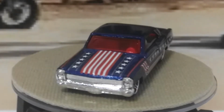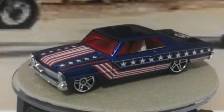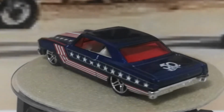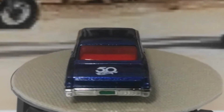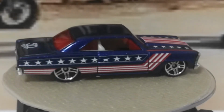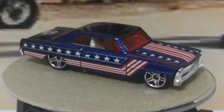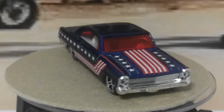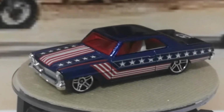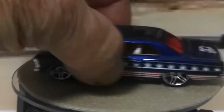The number 4 of 10. Bit of a change from Chevy. We're going into a 66 Mustang 2+2 fastback. This is the number 4 of 10 car. This is on the 50th anniversary card. So the first 3 spell HOT, H-O-T. This one doesn't have a letter. It's just the Hot Wheels 50. So just check this out.